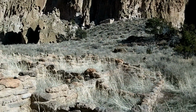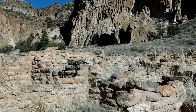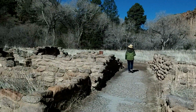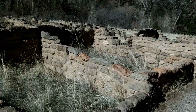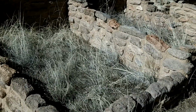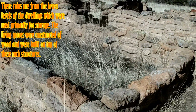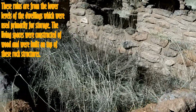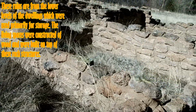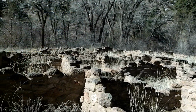Okay, so we came up on this structure. It's not a corral, it's the remnants of an old pueblo, I guess I'd call it. See, it's divided into these rooms. And apparently there were like, if you count them all, there's about 100 rooms. And I guess they had up to 4 people per room. So this is like a housing for about 400 people.